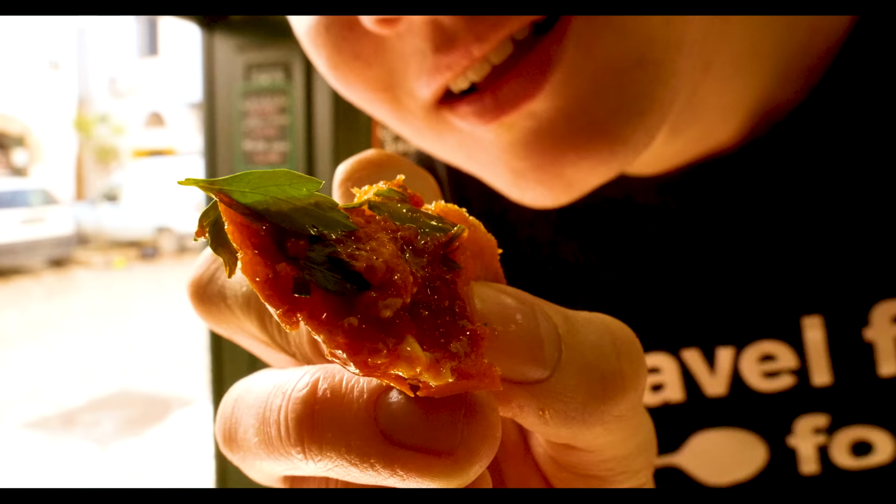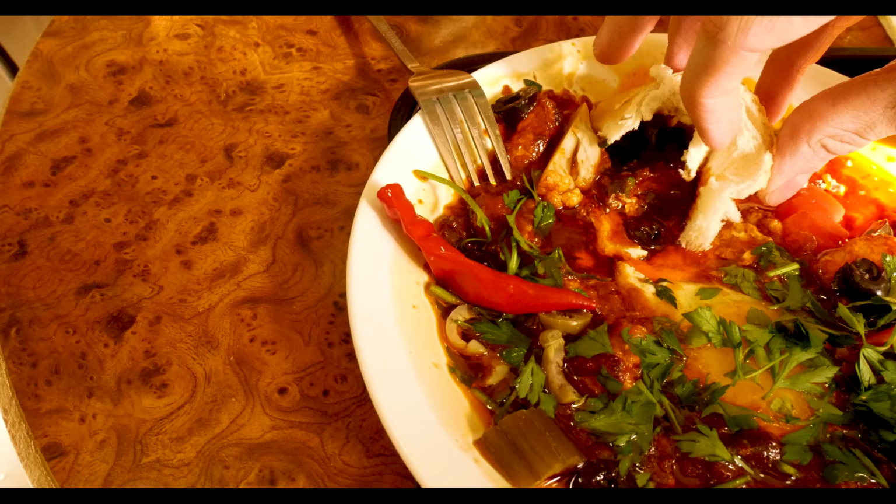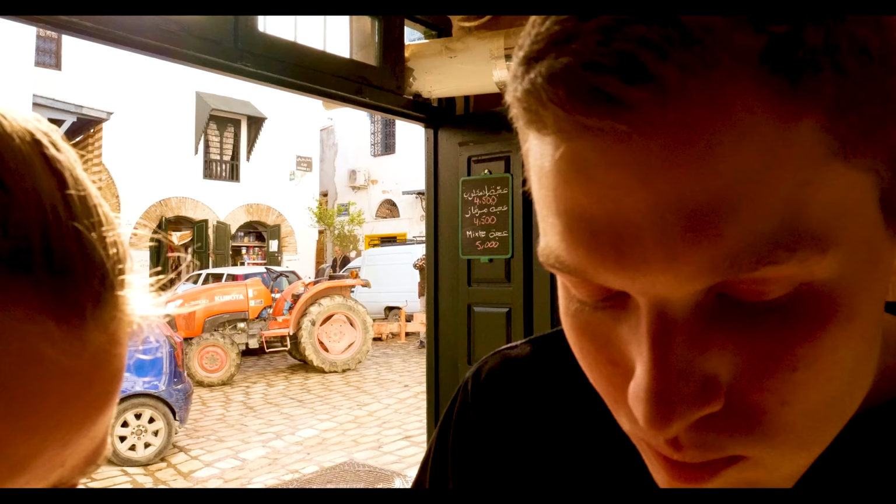Look at that. Vera's really enjoying this one as well. Oh, that is awesome. I love that he topped this off with some chilies as well. I think these might be pickled. Oh yeah, these are definitely pickled chilies.